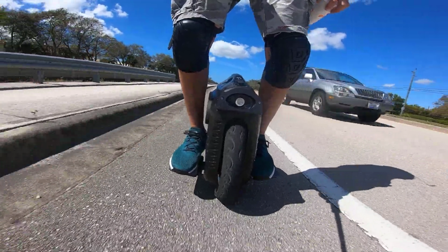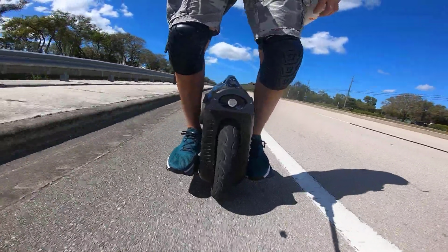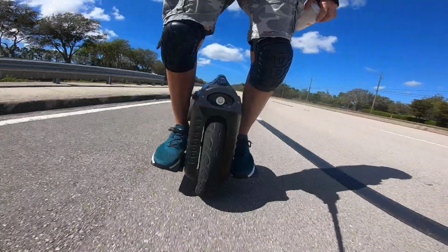Nice wheel, man. Not sure if E-Wheels has any more left, but if they do, you might want to look at it.